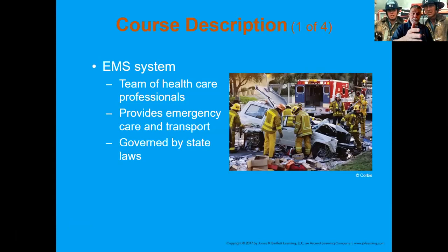The system itself, team of healthcare professionals, as an EMT, you may work with a paramedic, you may work with another EMT, but you're going to transport patients to, again, different facilities, could be dialysis, it could be emergency rooms, but all of those create our team.